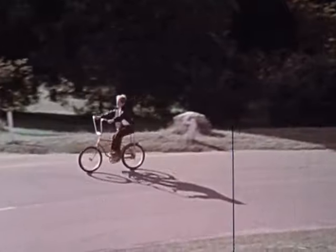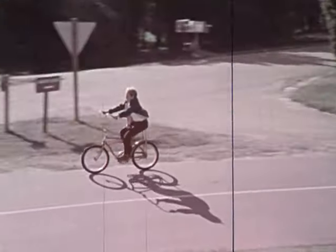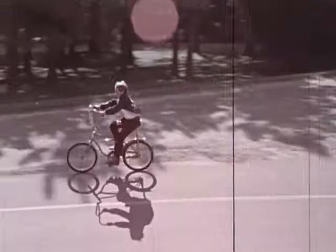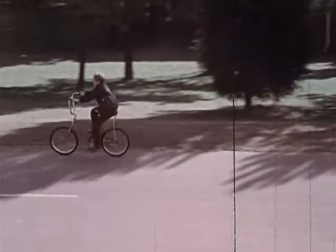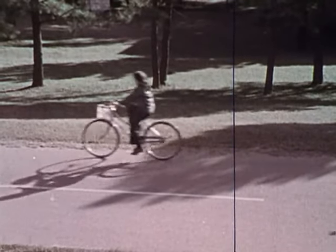Interest in cycling is increasing every day. A bike is inexpensive transportation, good recreation, and good exercise. But, like many other things, a bicycle can be dangerous if it's not used properly.